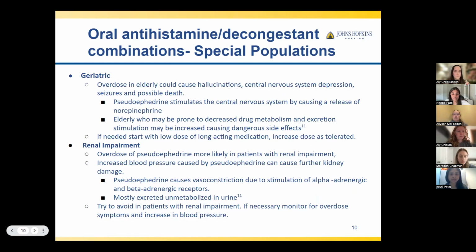Geriatric patients should also be cautious when using pseudoephedrine. Their overdoses could cause hallucinations, CNS depression, seizures, and possible death. These dangerous side effects have an increased risk for patients who have a decreased drug metabolism or excretion. And if these products are necessary, these geriatric patients should start with a low dosing.